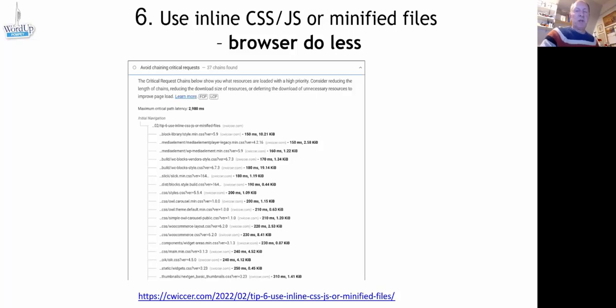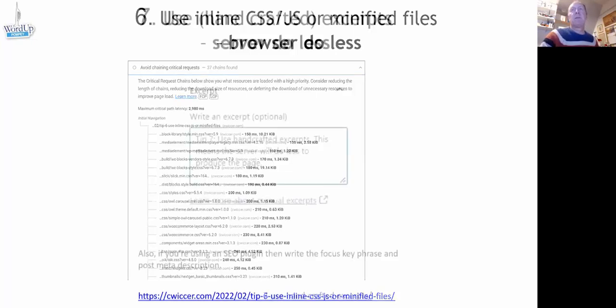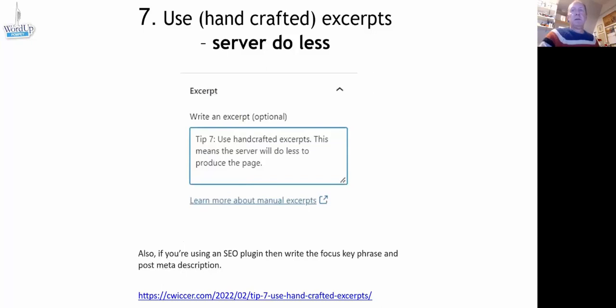And so maybe we can reduce that by removing the routines that are delivering those CSS or JavaScript files. Writing a handcrafted excerpt. When you're writing a post, or a page, or other content, you can have these things called excerpts, which you'll see in the editor on the right-hand side.